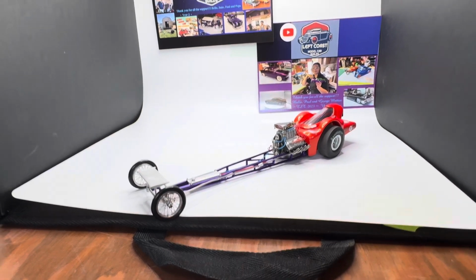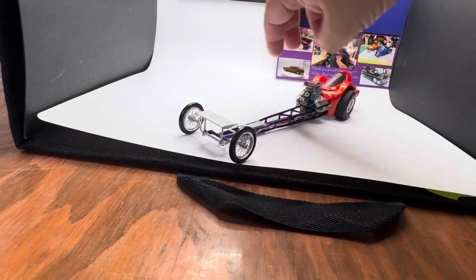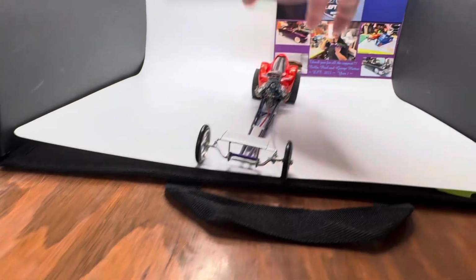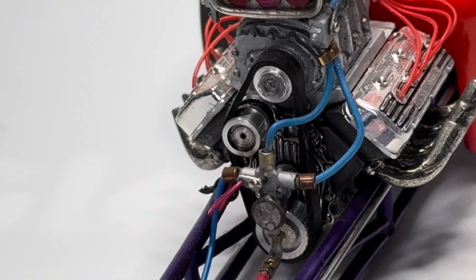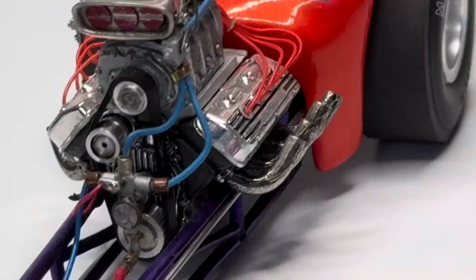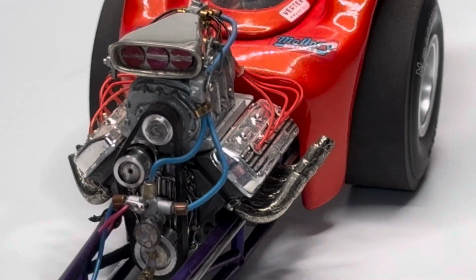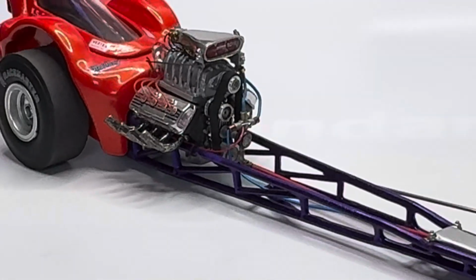Gotcha. Now you mentioned there's another detail added to the blower. Is that correct? Yeah, I did the blower pop-up valves. You probably can't see them. They're in the intake manifold. I make those out of craft store straight pins, and I wrap some wire around the straight pin to make it like a spring. That's your pop-up valves. Very cool. That's on the intake manifold.